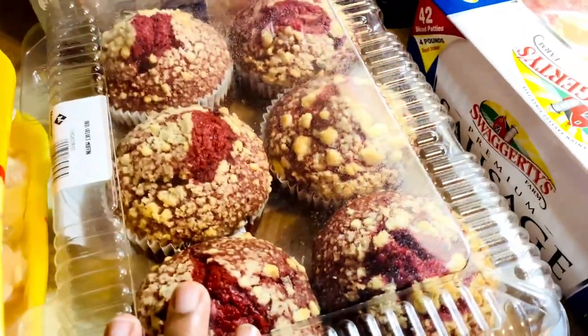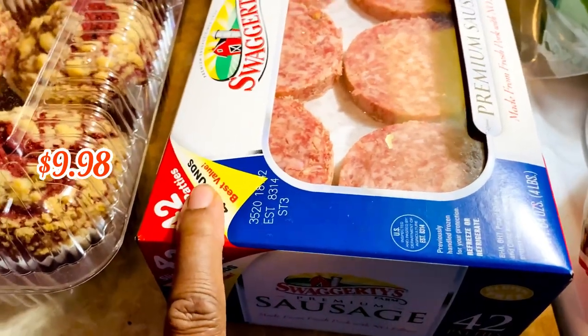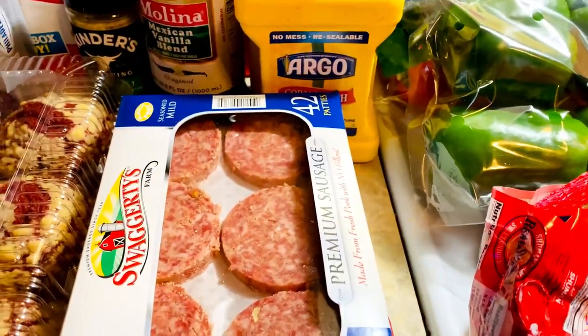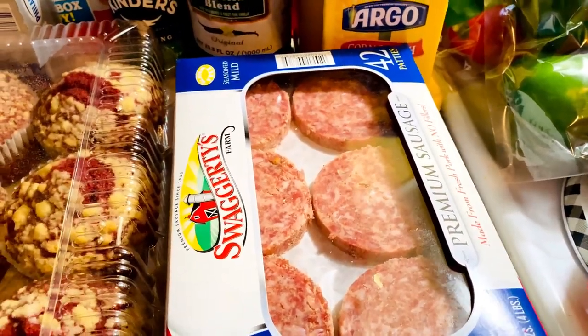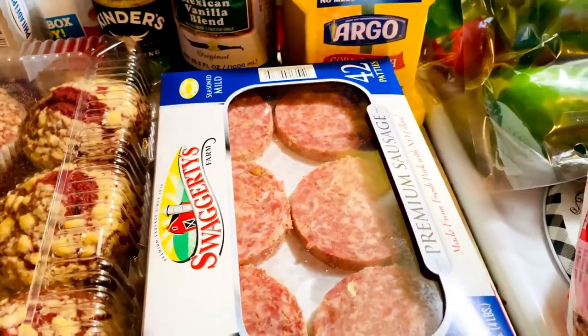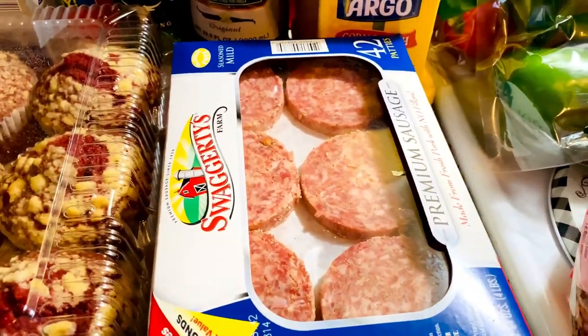So I got that. Then over here, I had to get another box of the 42 patties of the breakfast sausages. We use this if we're doing like the box dirty rice, because I do a homemade version and I do a box. But if I just want to do something quick, I do the box. I use this. Of course, we use it for breakfast.